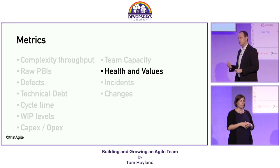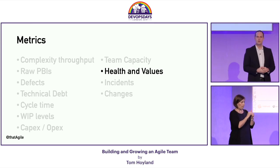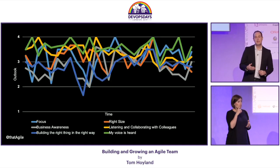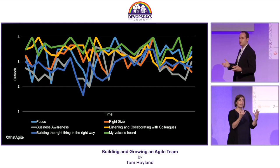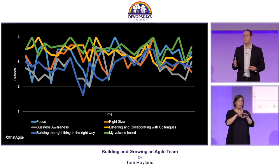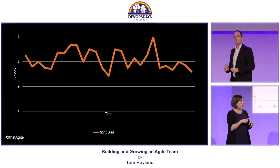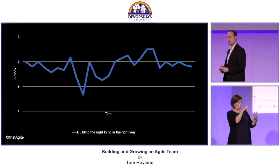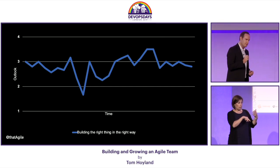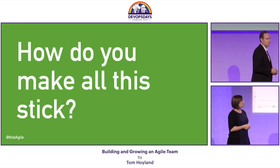We went back to our metrics and we started to expose our team's health and values. Every week we started to ask questions about how do you feel? What's your sentiment? What things are we focusing on that we should do? We asked 6 questions. Do you feel focused? Do you have a strong business awareness? Is the work that's moving through our pipeline of the right size? And do you feel that your voice is heard? Do you have time to collaborate and listen to your colleagues? And we decided to graph it, look for the trends, look for the dips, the key events that have taken place, and use this information to change the way that we're communicating, to change the things that we focus on. This is incredibly powerful.